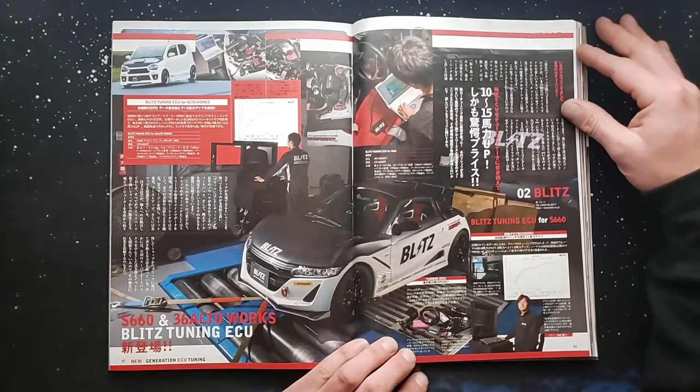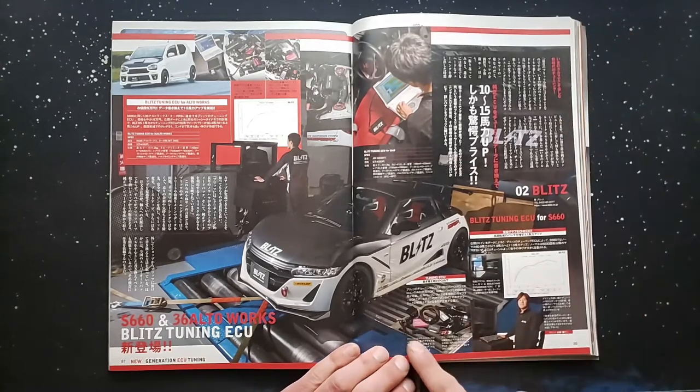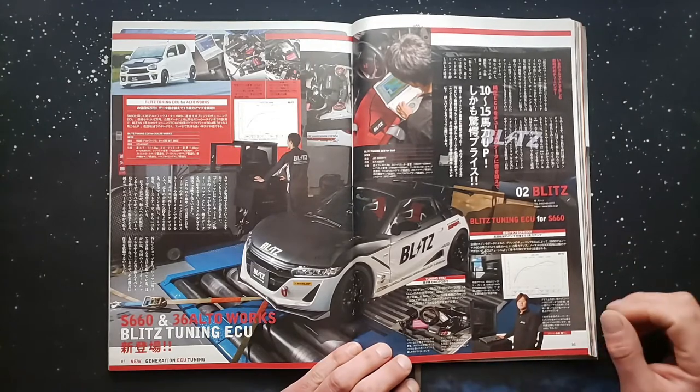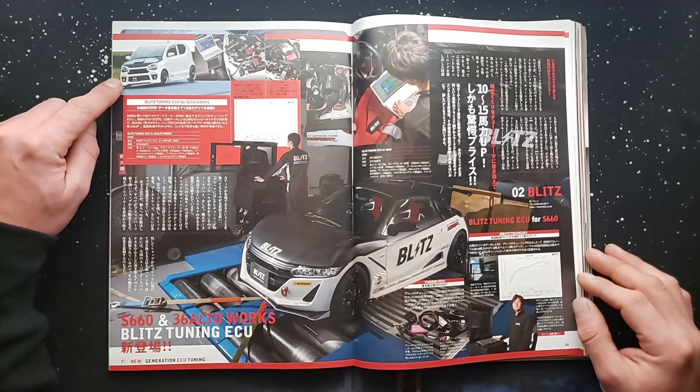Over we go. Blitz. Blitz are doing... What are we doing with Blitz? Looks like they've got some kind of piggyback system going on here. He looks fairly serious. That's a nice looking HA36S Alto Works.